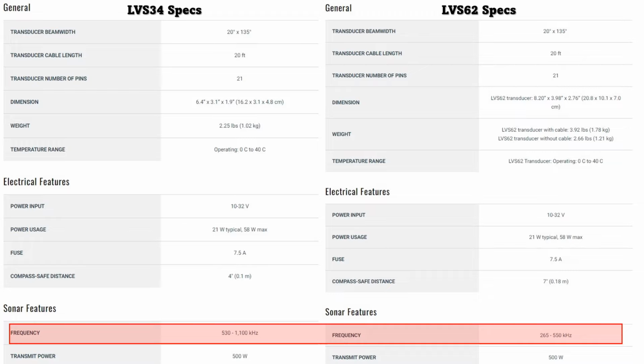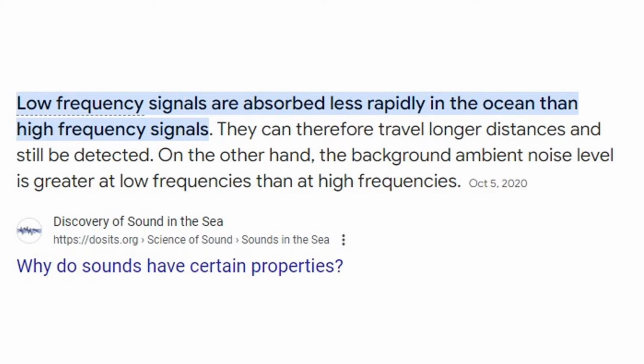And by the way, I am a numbers guy. I am not an electronics technician guy, but I love learning this stuff. And what you'll see here is these two units run at substantially different frequencies. So the LVS34 operates in that 500 to 1,000 kilohertz band range, forgive me if I'm getting that wrong, while the LVS62 runs at about half that. If you do a little bit of research, which you guys know is exactly what I did, you will find that, actually, let me show you another slide I've got right here. What you'll find is lower frequency is absorbed less in the water than high frequency, and therefore it will travel longer distances.